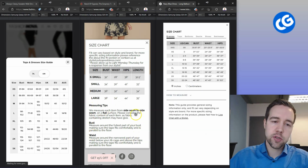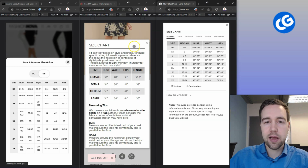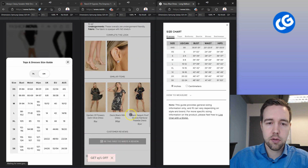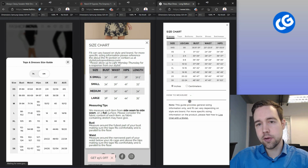Here, with the measuring tips, this can also be a little bit of a distraction, because it looks more relevant and valuable than it otherwise would be. And also, you should not be able to really scroll away from the size chart like this. So that's one little mistake.